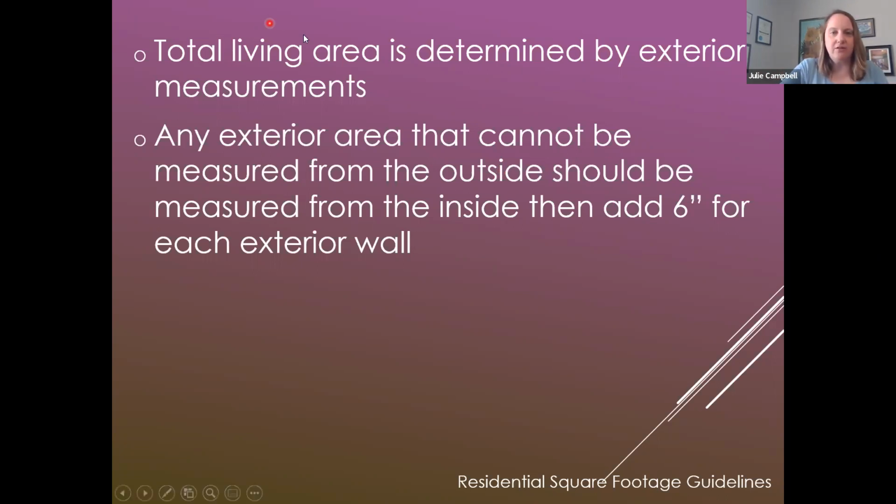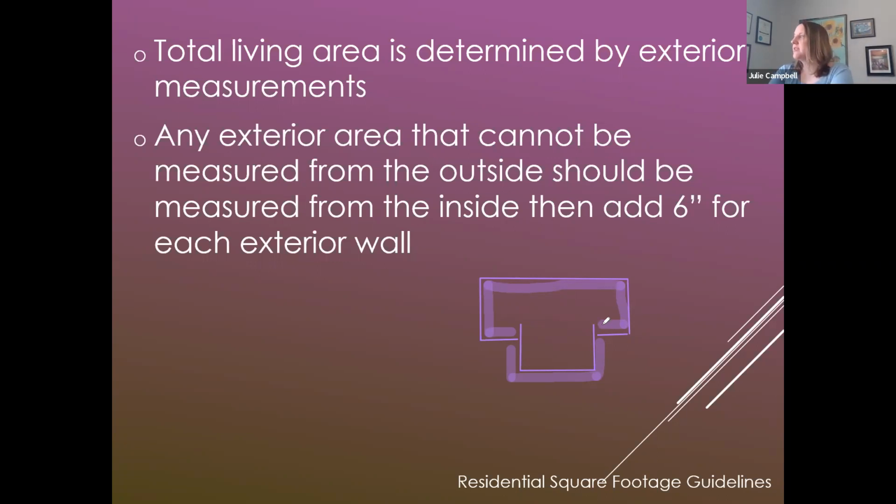Let's say it's a two-story. Let me try to draw for a second. Let's say you have a two-story home and the first floor is here and maybe the second floor is a little bit bigger than the first floor. I can go around and measure the first floor, right? I can't safely measure the second floor outside. So I would measure the first floor outside, and then I would go inside, measure the exterior walls, and add 6 inches. If you can't measure on the outside, maybe it's below grade and the basement is underground, you go inside and measure the exterior walls and you add 6 inches, and that accounts for the average thickness of the wall.